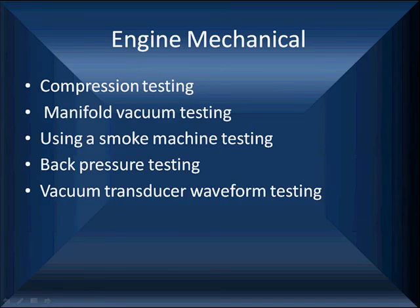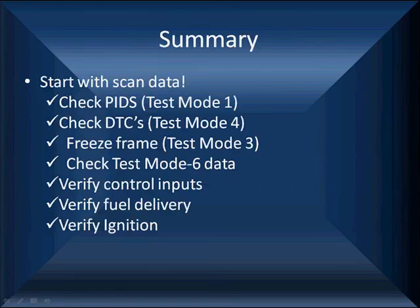And we like vacuum transducer waveforms on the scope, but we're not trying to make this super advanced. We're trying to make this super detailed. We didn't get into some of the tricky, interesting stuff we find that we could be doing.